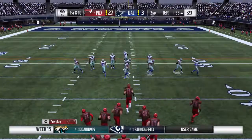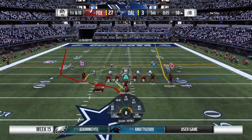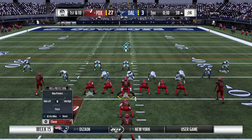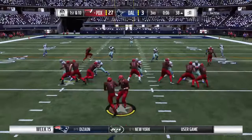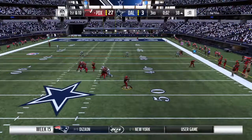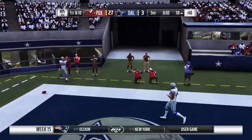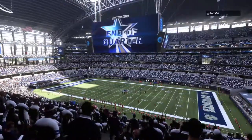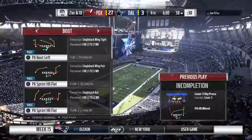So how about that for a chain mover? They're all the way down inside the 40 now for 1st and 10. Here we go now. Green 39. Now a play fake here on 1st down. Looking downfield for Jones. And that one incomplete. They try to sneak in a deep ball with the clock running down, but to no avail as time will expire on this 3rd quarter of play.